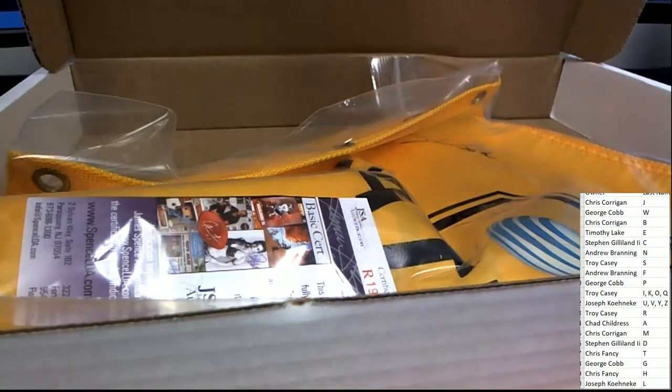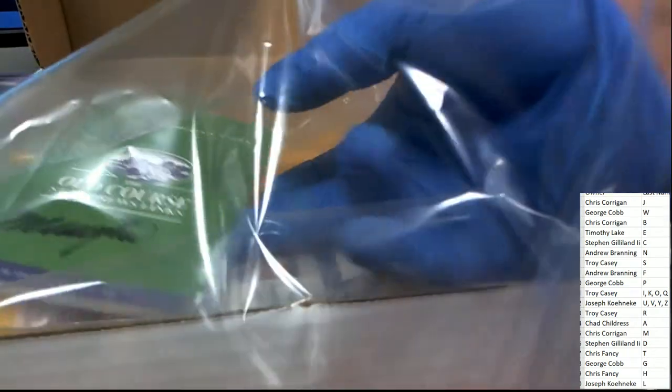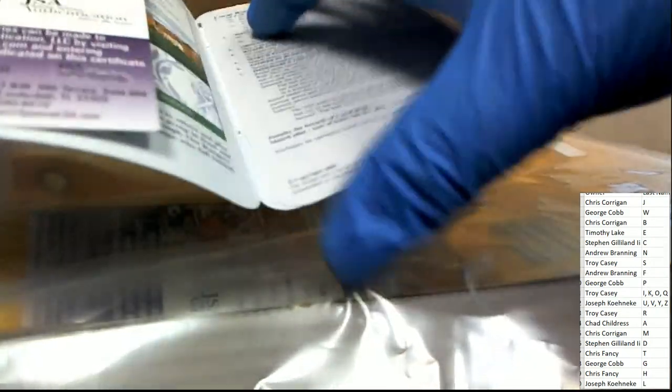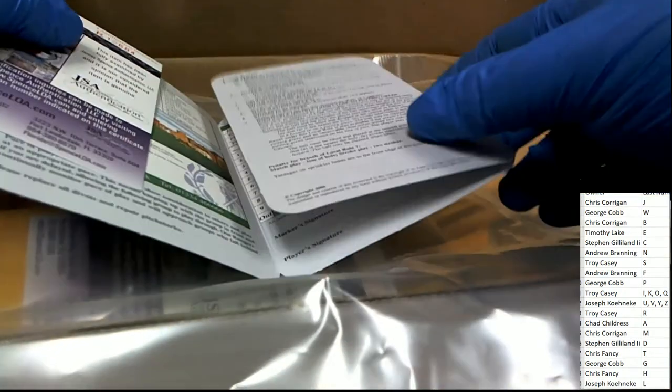Congratulations, Chris C, with your golf scorecard. Way to go. All right, so this is quite a thing, isn't it? A scorecard. And so this is really neat, very unique.